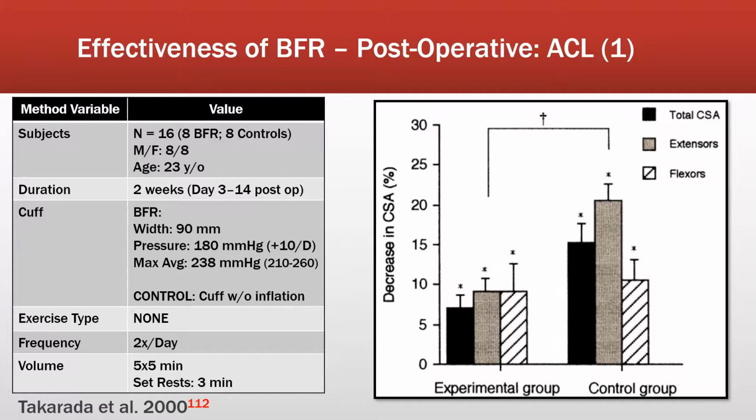When you compare that to the experimental group, what you can see is that the experimental group is below 10%. This is significant in the sense that the overall girth, when you correlate girth to muscle strength, the quadriceps strength after ACL, is predictive of return to function, return to sport, as well as a prognostic factor of subsequent re-injury of the ACL and the knee.